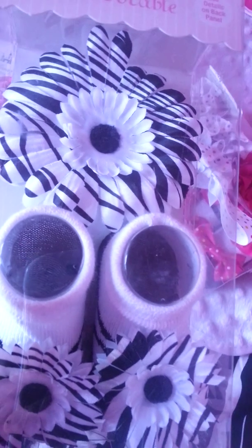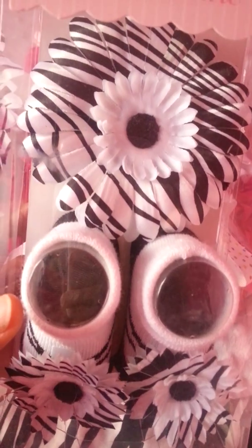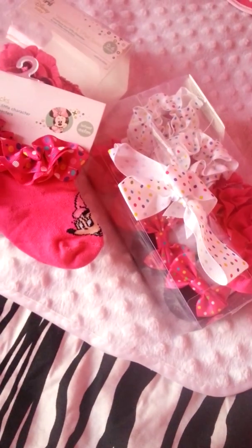$5.99. This was $2.99. This was like $4.99, I think. Yep, I was right. But these ones are way different. I don't know why it's coming up purplish. It's really white and black. Super stripes. Okay, now it's back to normal color. Told you guys it wasn't making it up. This one's different? Yep. I'm gonna show you how it was different.